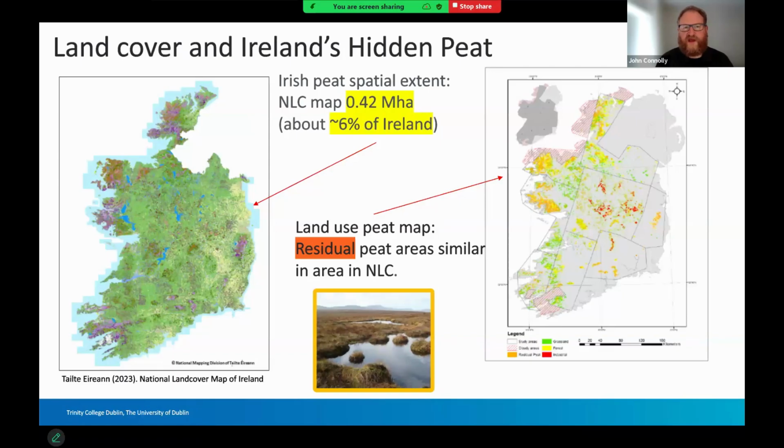So one of the reasons I put together this talk was because the National Land Cover Map was published in 2023. On the National Land Cover Map, peatlands came out at about 6% of Ireland. So we know that that percentage is much higher, in the low to mid-20s, potentially. So we're like, well, what's going on? Why is the National Land Cover Map coming out at a very, very different number? And one of the reasons is because peatlands have undergone widespread land use change over the last 200 or 300 years.